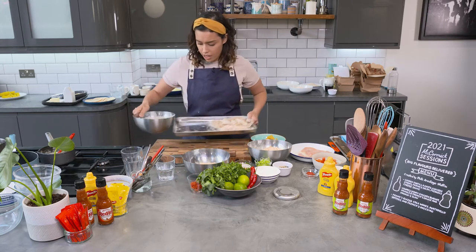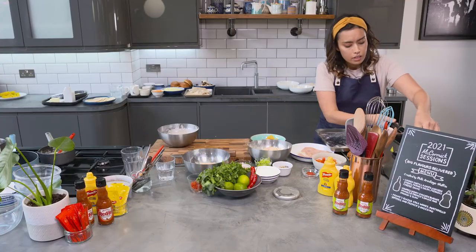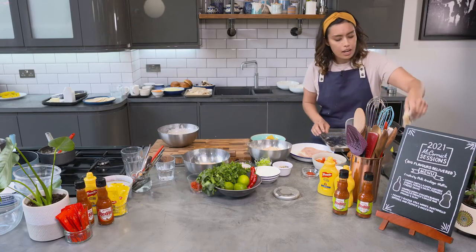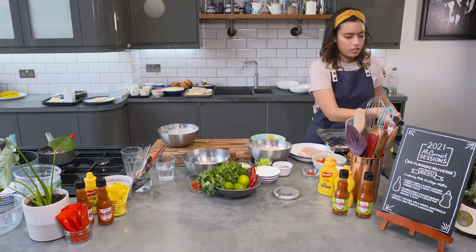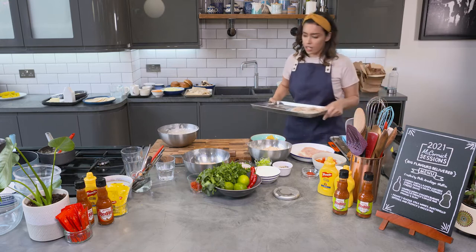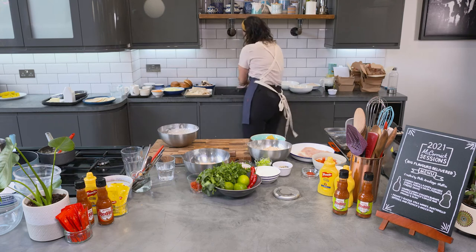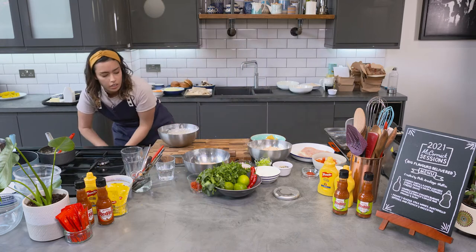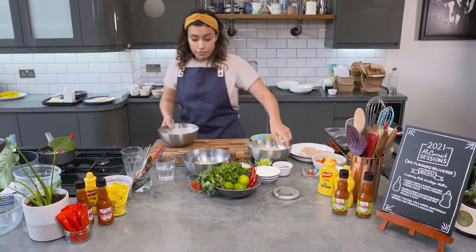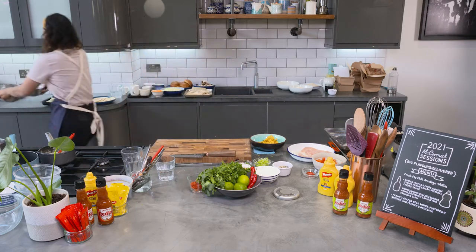Stick this here, otherwise we're going to get a little bit of a mess. We stick these directly into the fryer and just lay them gently in. And they're going to come to a beautiful golden color. I'm gonna wash my hands, otherwise I'm gonna get chicken everywhere, which is not so good. Excellent. Perfect. So while those are frying, I'm just gonna ping that over here for a bit.